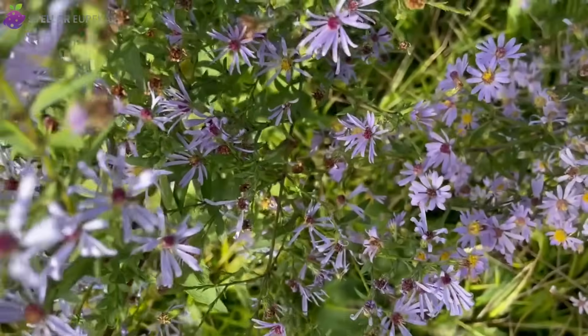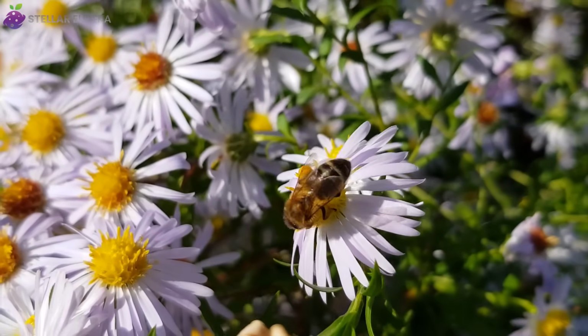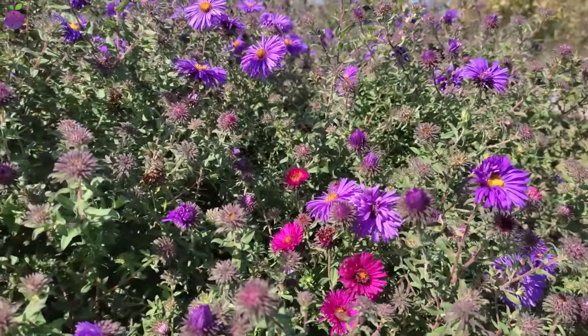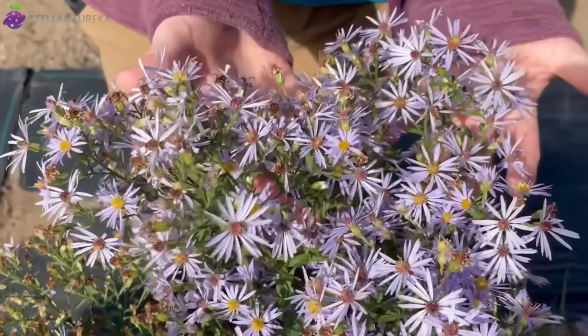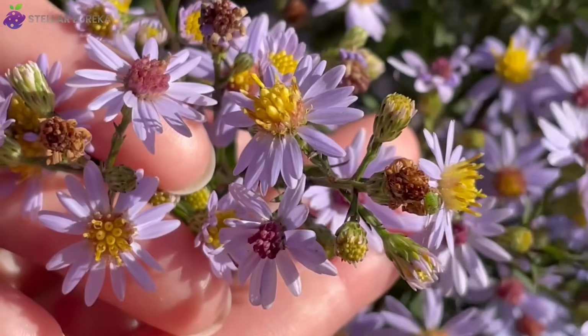Unlike its daisy-like relatives, its blooms are composite flowers made up of dozens of tiny florets disguised as a single bloom, a clever adaptation that ensures maximum pollen production. Whether planted in gardens, along roadsides, or growing wild in open fields, this aster remains one of autumn's most dazzling displays, proving that the changing seasons don't mean the end of floral brilliance.